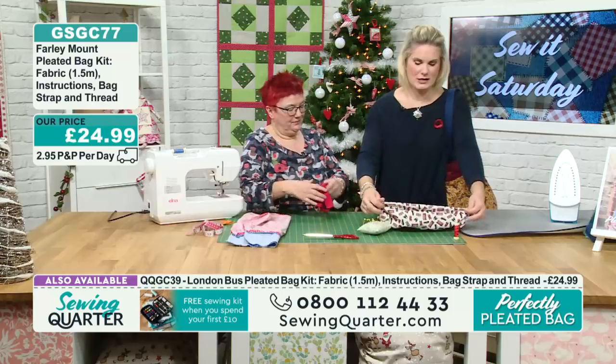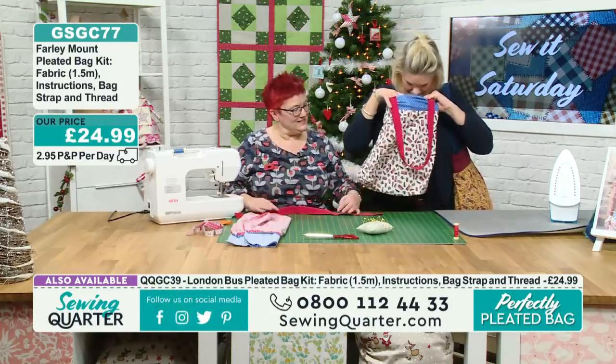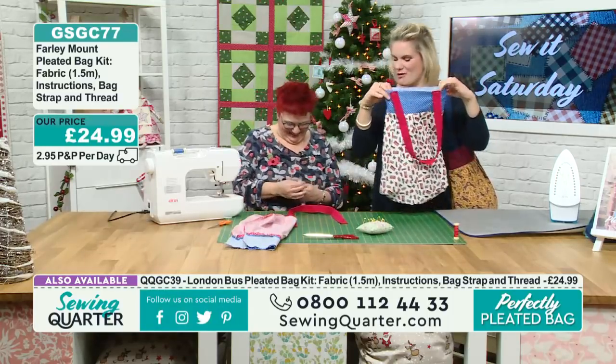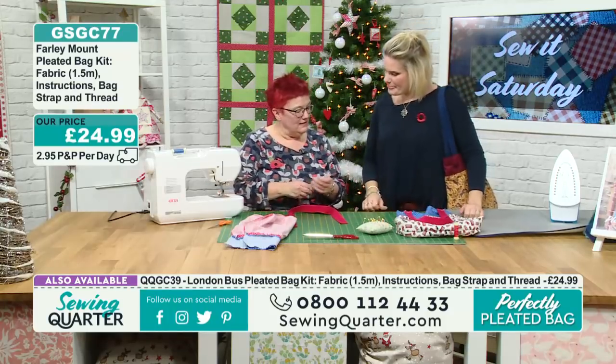So now, what you do... This is the London one. This is going across the bottom. And you see, by putting in that box pleat, it's nice and roomy. It is, it's lovely. All my stuff in there. So get your stuff in and rummage in. Right, so then what we have to do then, you measure in.